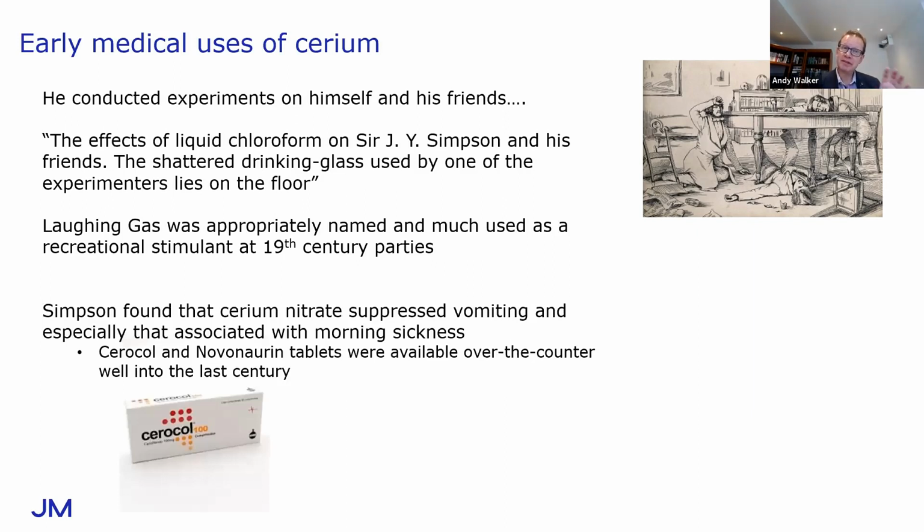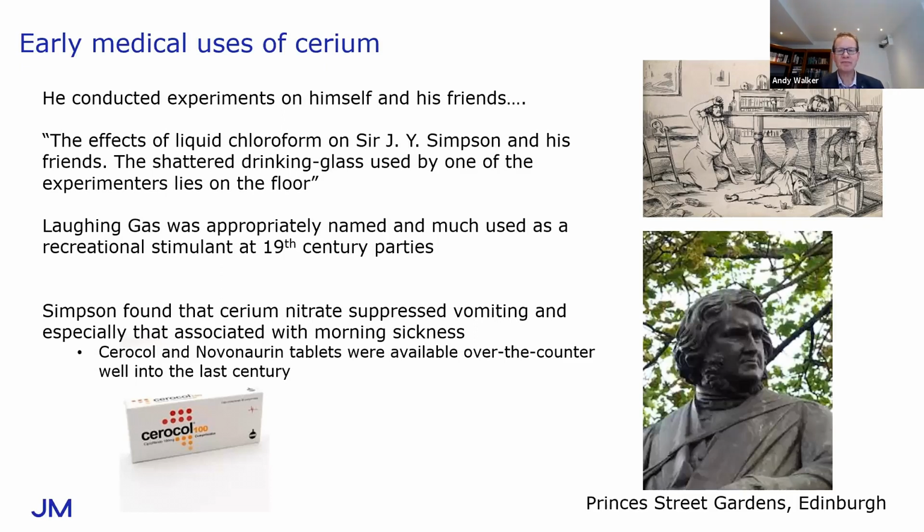But the cerium link, so Simpson, as well as doing lots of things around anaesthetics, also found that cerium nitrate suppressed vomiting and especially associated with morning sickness. And actually, the cerium basis of his discoveries were actually used in over-the-counter medicines well into the last century. So in the Sericol and Novanorin names. So some really good work here, and in some ways quite unexpected that cerium might have such beneficial medical characteristics as was discovered here. And another statue.